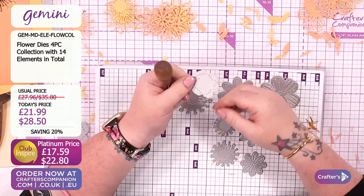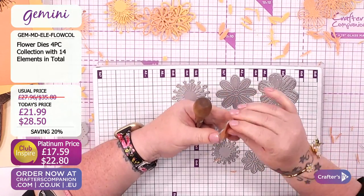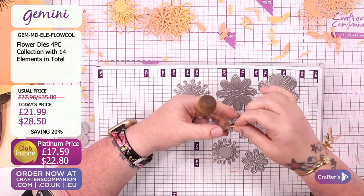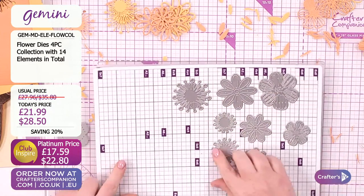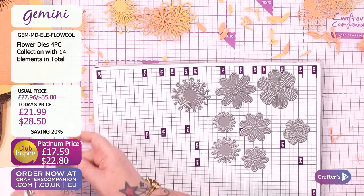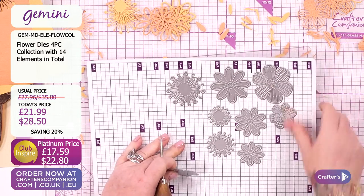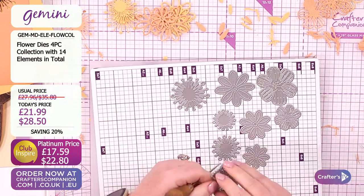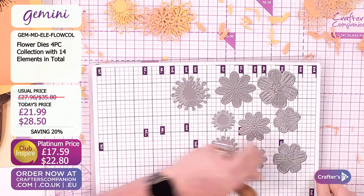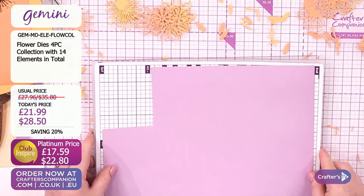Have you ever just had that one day where no matter what you do, it's not coming out? This is mine today. Oh, there we go, look. Right, there we go. So I have noticed that just a couple of my dies haven't cut all the way through, so I'm not sure if it's because I'm not popping out all my little bits properly.